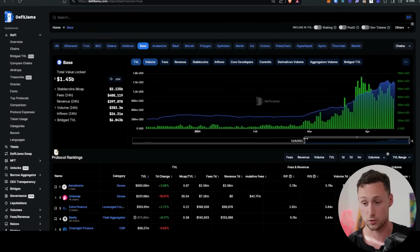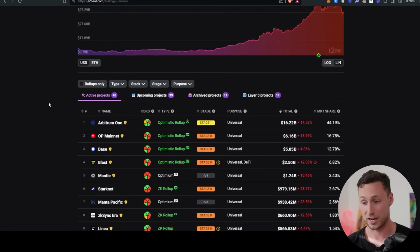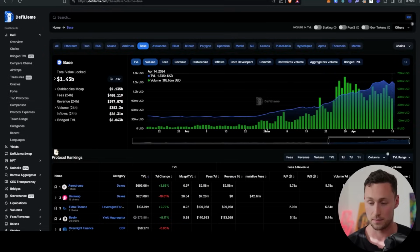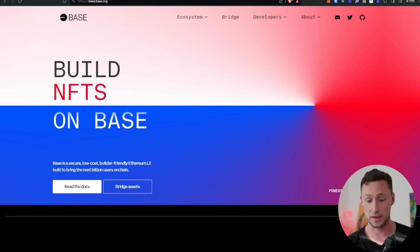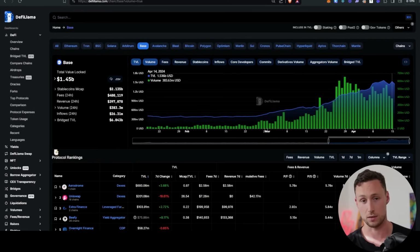Additionally, the volume in decentralized exchanges on Base has skyrocketed in recent weeks, hitting a peak of $656 million at the end of March, up from only $20 million on some days in February. If you look at the entire chain itself, Base is now the third largest Ethereum rollup with over $5 billion of assets deposited onto the chain. So in other words, Base is growing a lot, and one of the largest exchanges in the world is putting their weight behind it. So I think it's a pretty good ecosystem to look for opportunities on, and I think that there's a good chance that at least in the long run, more money continues to flow into this chain.